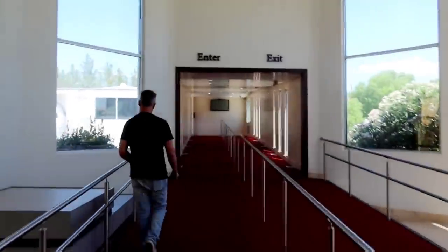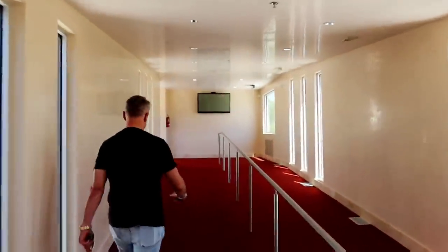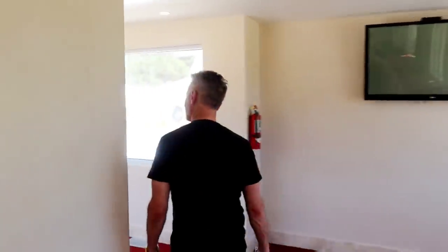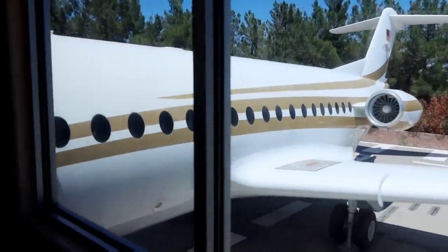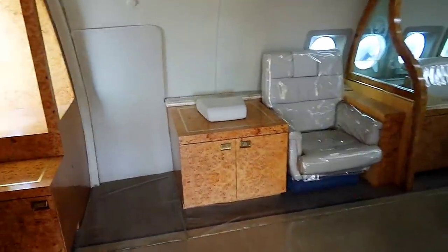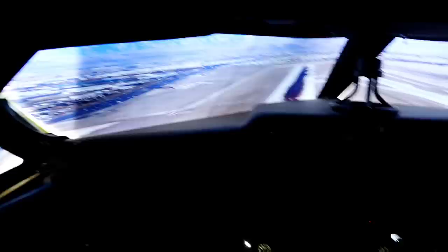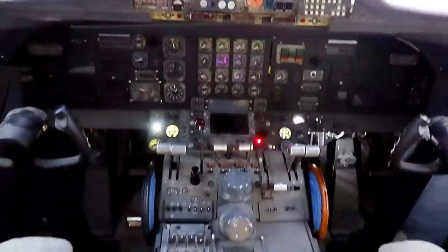This is so cool, man. Talk about exclusive experiences. You really do feel like you're walking up a tarmac to board a plane right here. Fokker F-28 Fellowship jet. Flying, but we could if we wanted. That is neat. You can see all of Vegas outside. I don't think Wayne was an amateur pilot from what I've read, but it wouldn't have surprised me, honestly.